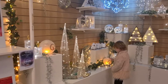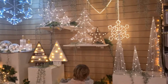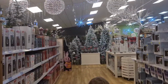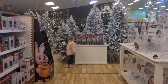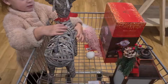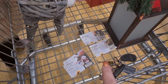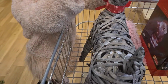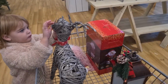Look at them. Oh, they're pretty, aren't they? Very pretty. One of them reindeer. I think we've got a voucher for one of them too. So all of this is on an offer. We've also got some cards to get. Oh yeah, we've got the reindeer now. There was a blanket, but if I'm honest, we can get a cheaper blanket. So this is all just amazing. We just love it in here.